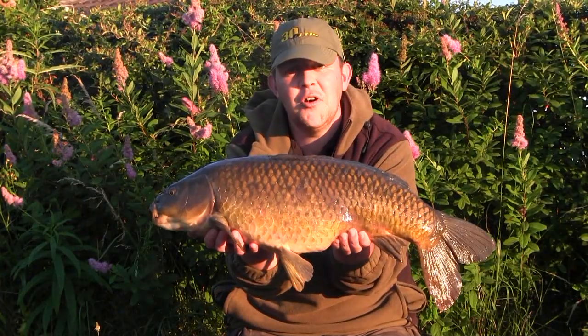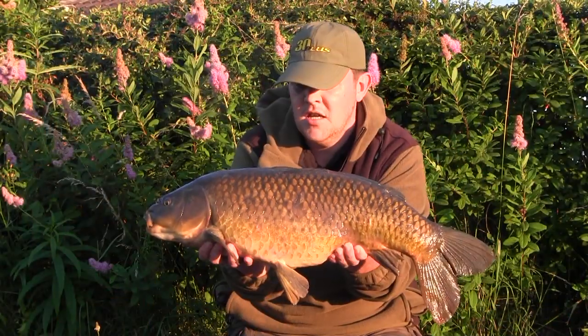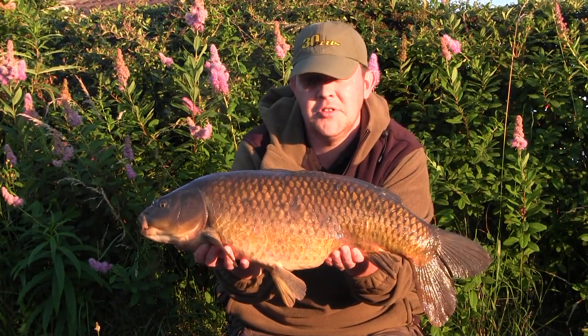There we go, this one zoomed off, 60 yards range, over the spotted area that me and Chris were working on earlier today, and a lovely upper double common. Happy days.